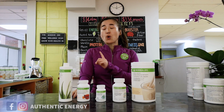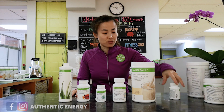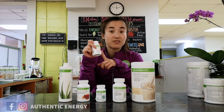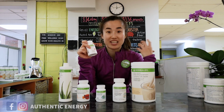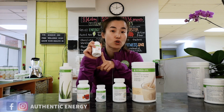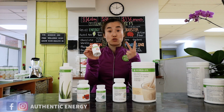So if you're someone who's always lacking energy and you want to be more energetic, we're going to add in the Total Control. The Total Control is so amazing. It helps relieve fatigue, gives you very long-lasting energy all day, and it actually helps the body burn fat as well. After breakfast, you can take 2 tablets of the Total Control. We normally recommend taking this up to two times a day.